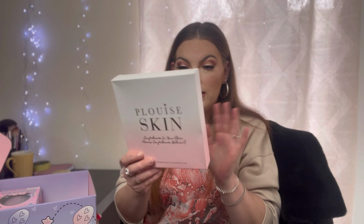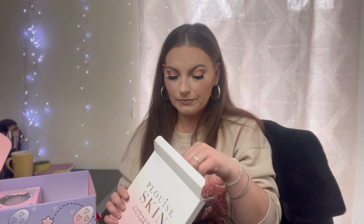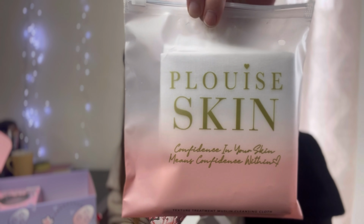So, and this is a pack of three cloths. So it just looks like that. So the texture treatment is, I'm assuming, some sort of like a makeup balm, like a cleansing balm. And then inside, we get a little packet, and then the cloths.